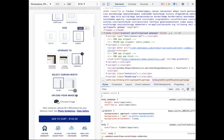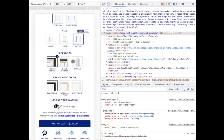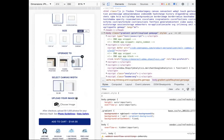And same thing here. There's a lot of options here. So understanding the price change here as they, so like this one is a big add-on, right? That's $120 add-on. So just being clear with pricing here. You don't want people clicking through every variant in your product page to understand your pricing model. Just be upfront about it.